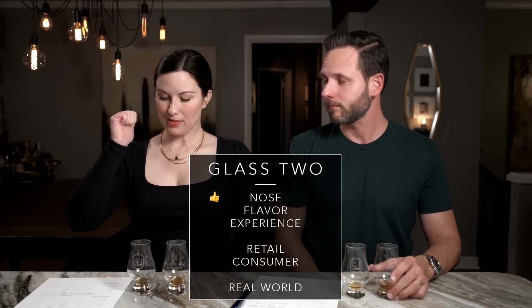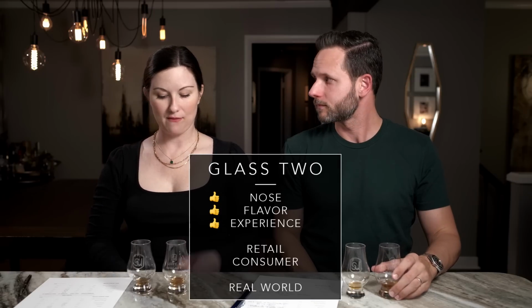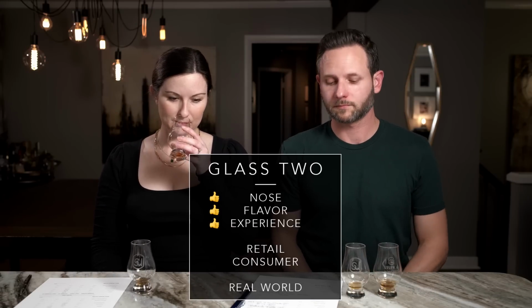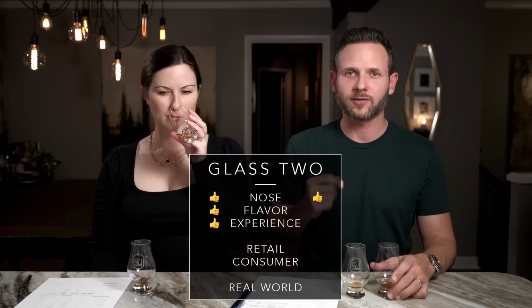Speaking of Glass 2, let's get into it. Where are you at on Glass 2? Glass 2 is a solid thumbs up on nose, thumbs up on flavor, and thumbs up on experience. I don't really have any notes other than it was good. Yeah. I gave Glass 2 a thumbs up on the nose. I said it was caramel, apple juice, and oak. And then I kind of got a grape nerds note on it that stuck with me. I get the caramel. I don't get the grape nerds though.